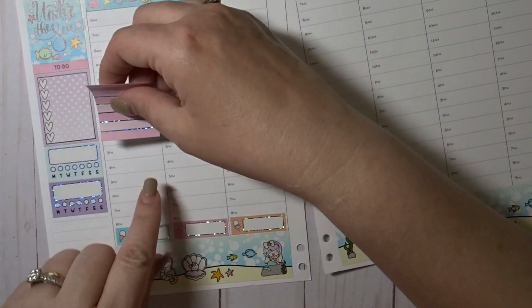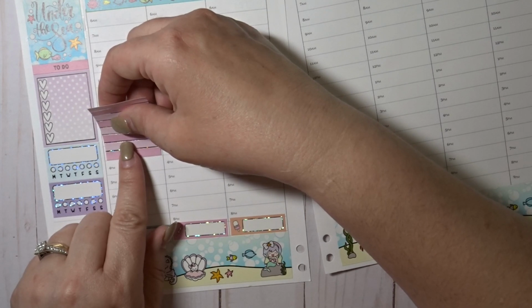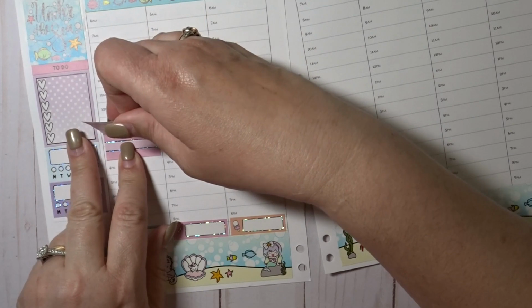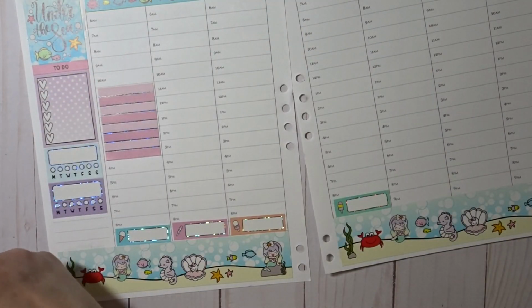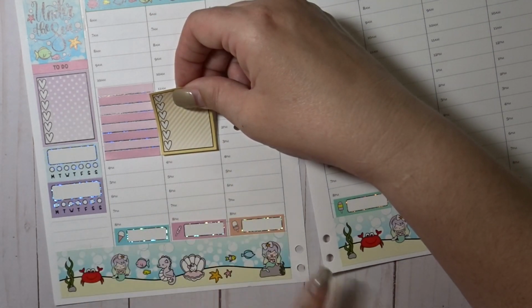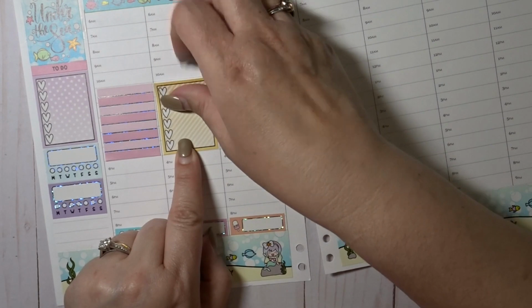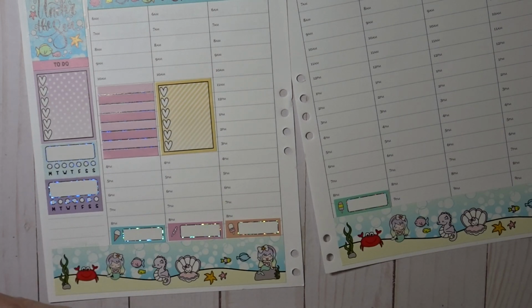I'm probably gonna put it about right here. So we'll do that one. And then we'll do this one. I could have color coded this all, I guess, and put all of the pink stickers on one day and yellow on another, but I did not do that.